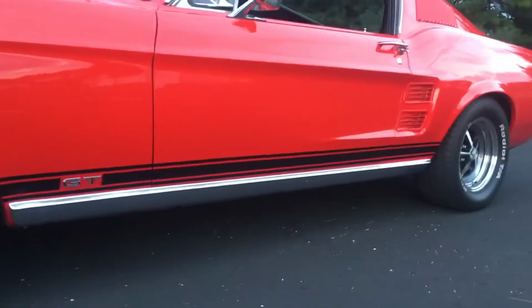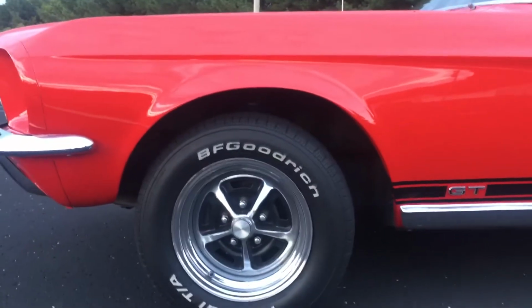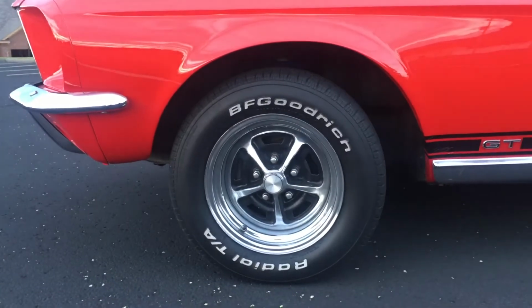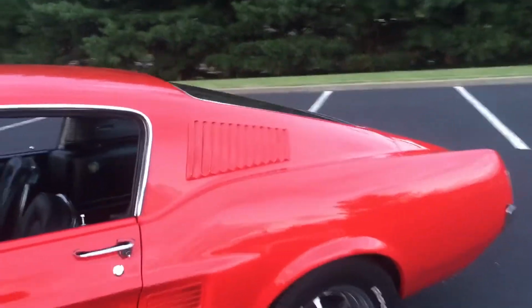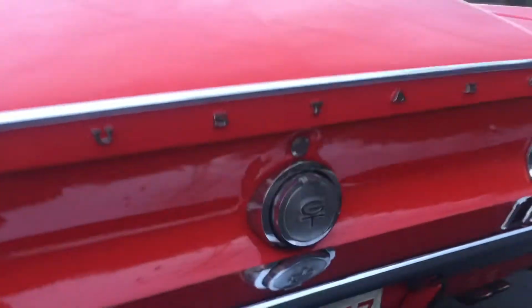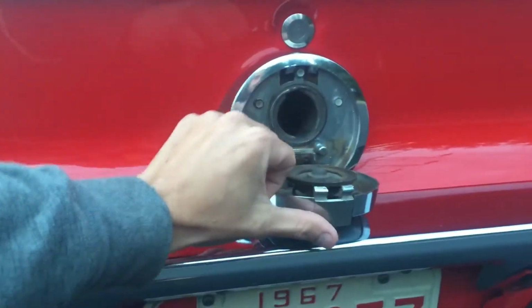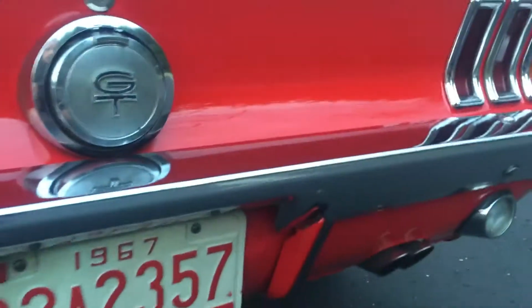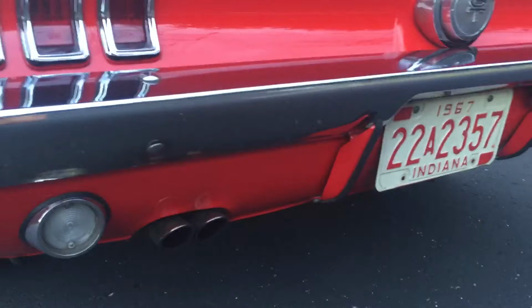as well as the GT rocker stripe, the GT fender badge, and then I also have the Kelsey-Hayes front 4-piston disc brakes that are factory right behind the Magnum 500s. And then as well, for the GT package, I have the GT pop-off gas cap, and the GT rear lower valance with the cutouts right here, and the quad tips, dual tips on each side.